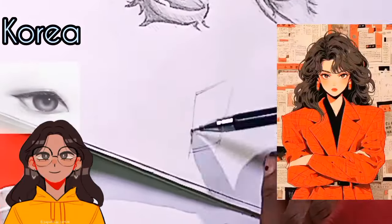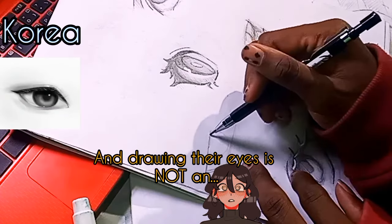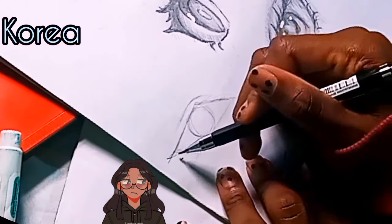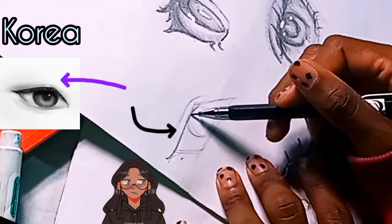Face it, I'm not really immersed in Korea, but I do have quite some pictures that I really like to draw or try drawing sometimes. I don't know much about Korea, and drawing their eyes is not an exception. One thing I don't like about this is that the eyelashes are barely visible. The eyeliner is very pronounced.